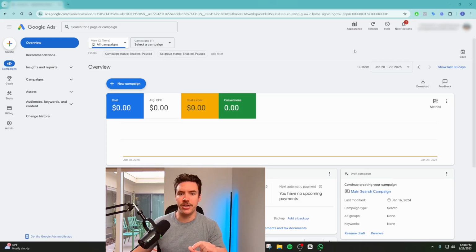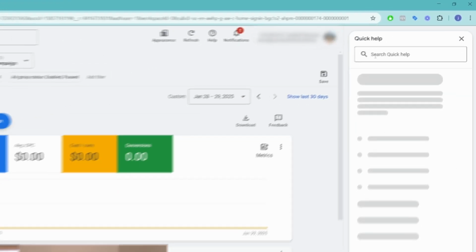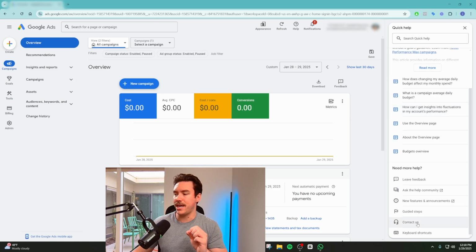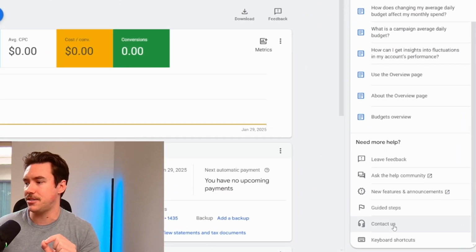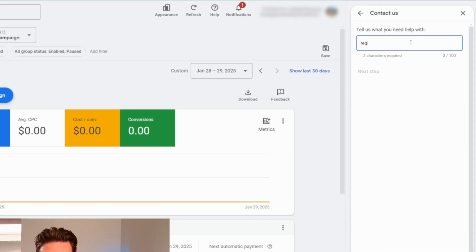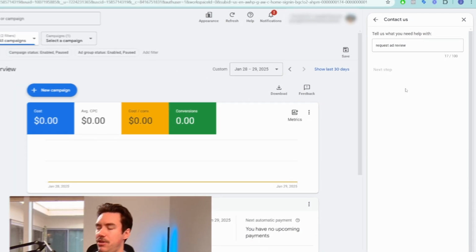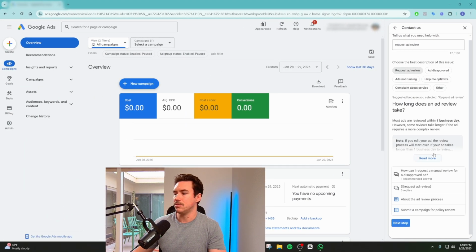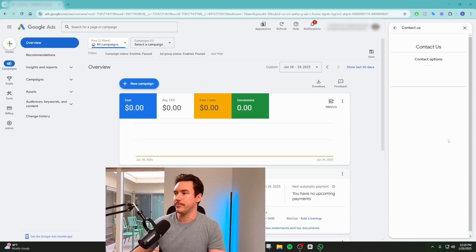So after you've made all those changes, go ahead and click Help up here in the top right next to notifications. Once you get here, scroll all the way down to the bottom and click Contact us, the second from the very bottom. And right here is where you're going to describe your problem. Depending on what you put in here, you will or you won't get the option to chat. So if you put "request ad review" and click next step, this will give you the option to chat with someone. It's already highlighted here. What you're going to do is go ahead and click next step.